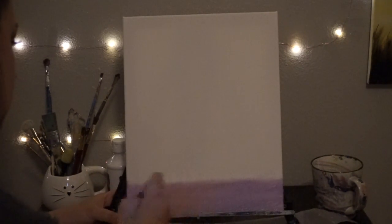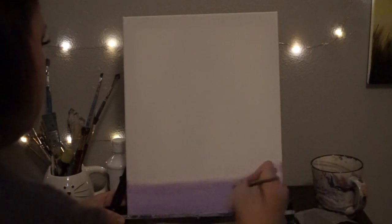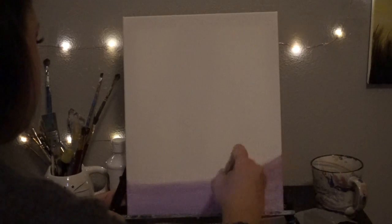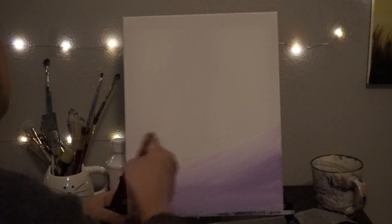Oh well, right? My 11 by 14 pre-stretched canvas is ready, and to begin I'll do a mix of white acrylic gesso and purple pale. I'm just working up until about 1/4 of the canvas. I also made the right side a little taller than the left. As I go, I added more white gesso to help diffuse the colors to make for an easier transition.